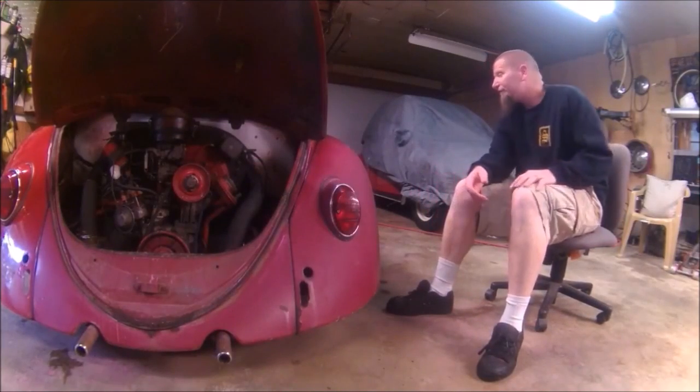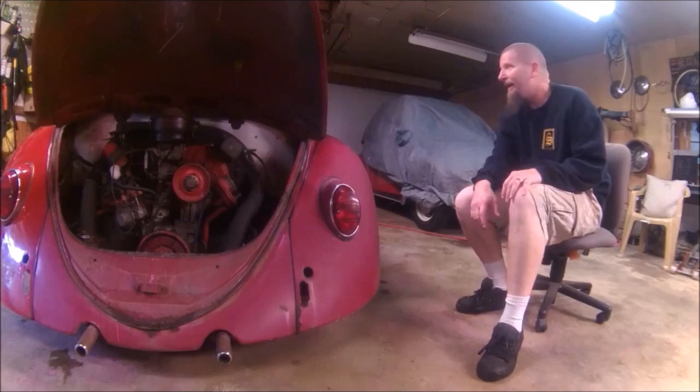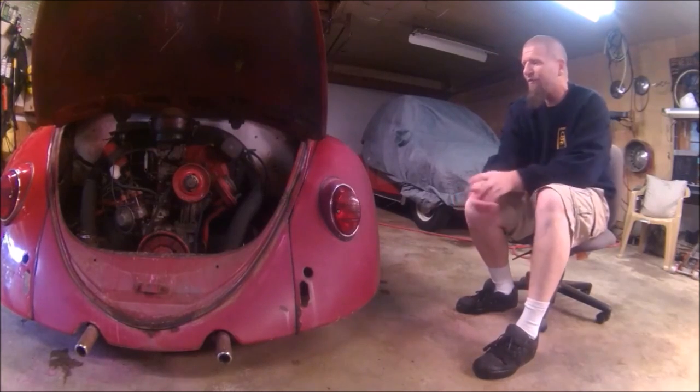Alright, so I'm working on the rear fender and the apron right here.